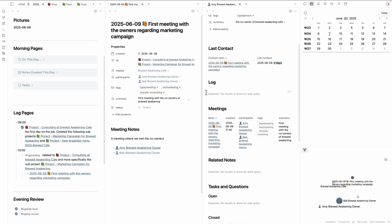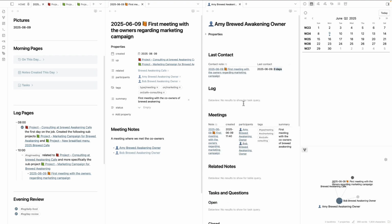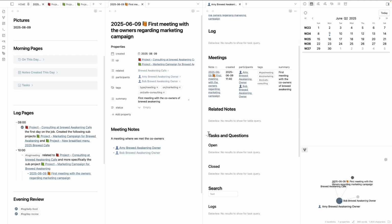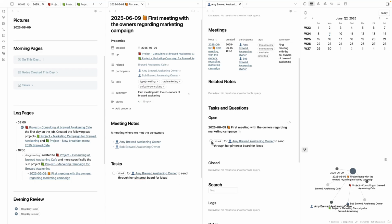We can see the logs. We have no logs yet. And we can see the meetings that Amy was involved in. We also have open tasks and questions. So let's say at the end of this meeting, we have a couple of tasks for ourselves. And we say that this is a task for Amy to send through her Pinterest board for ideas. So this is a task that Amy still needs to give you. So if we give it a little bit of time, we can see that this task is being pulled through to Amy's page.